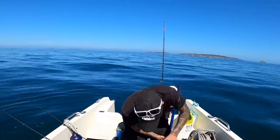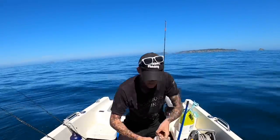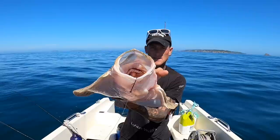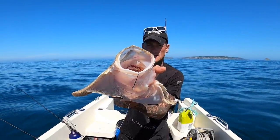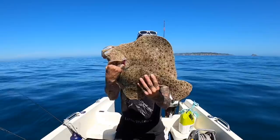Check that out. Another fine slab, that. We're having a beautiful day today. Check that out for a turbot, guys. Check that out for another beast. Look at that for a hookup. Beautiful hookup. Check the hookup out, guys. Absolutely fantastic turbot. It slammed that rod over, baby.